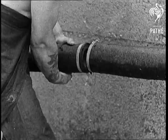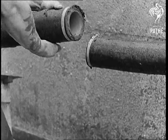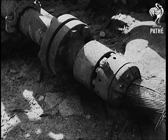The last lap of a long journey. The final join is made to an installation on the French side.